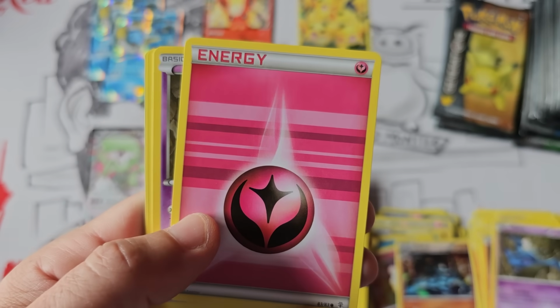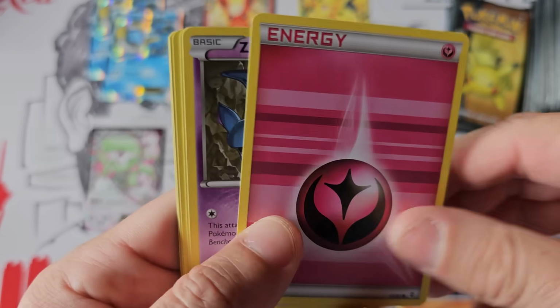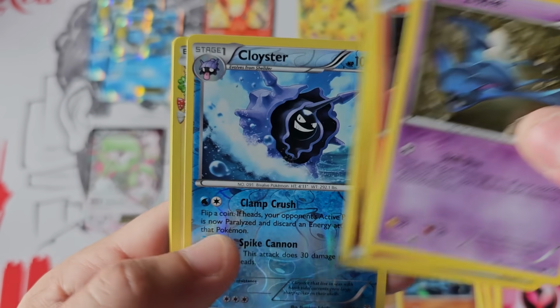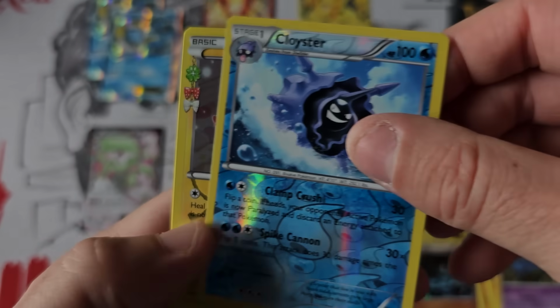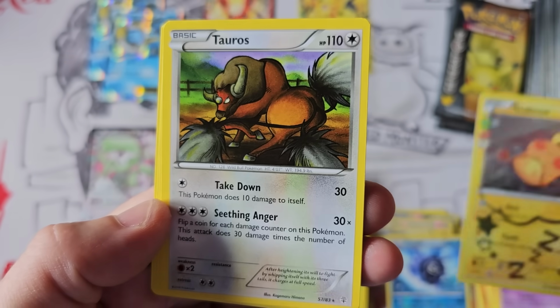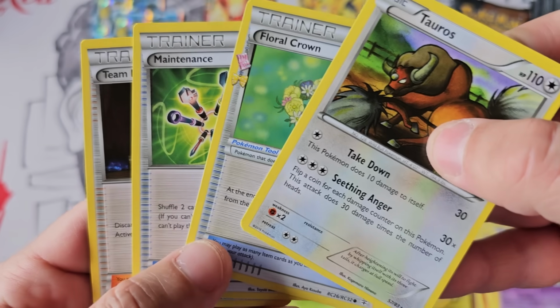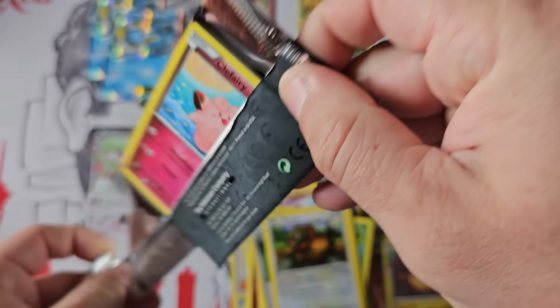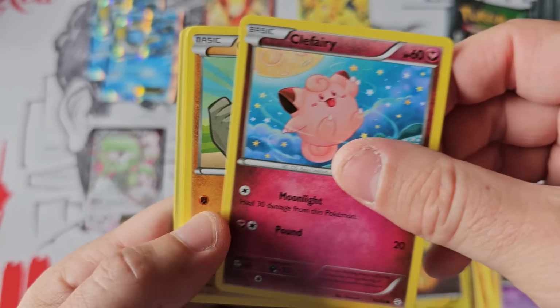Okay, so does the energy card in the front mean we have a big hit? Or does that mean we have a bad pack? Okay, I'm thinking it means we have a big hit. Cloyster, beautiful. And our second holo, Dodrio? Okay, so just two. So I don't know if that's good or bad, of course, Mr. Taurus there. I don't know if the order matters, kind of like the code card thing. Is there some pattern to that?